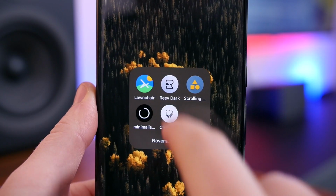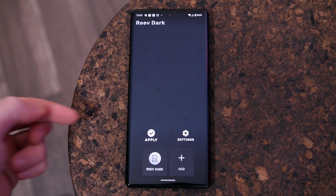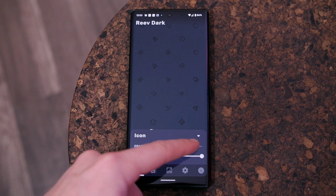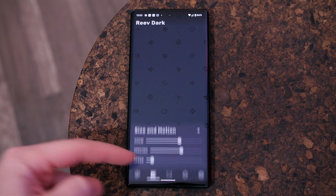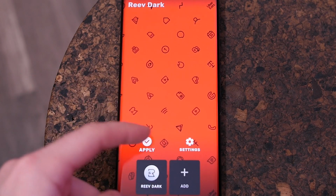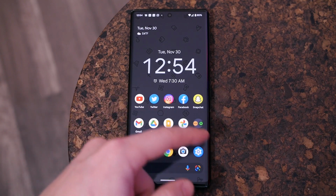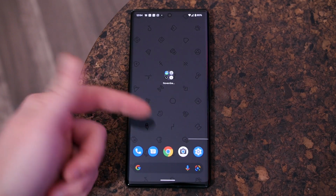Now you can take this Reeve icon pack to the next level with the next app we have, which is called Scrolling Icons Live Wallpaper. So just as the name implies, it'll take an icon pack you have downloaded and use it to create a live wallpaper with these apps scrolling across your screen. You can change the opacity, the size and motion of the icons, and the background color, and even add a gradient. So I think this is going to be a really neat effect that I highly recommend you check out if you're trying to spice up your home screens.